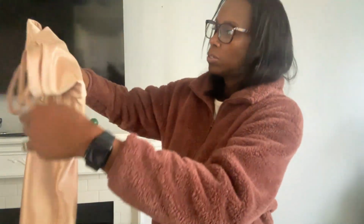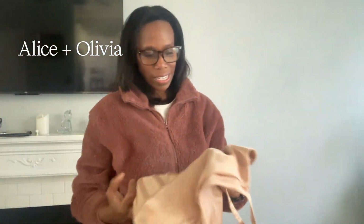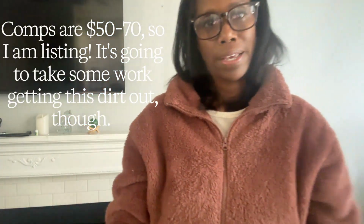Okay, this looks promising. Ooh, I love a slip silk dress, and this one's got some sheer on it. What is it? Oh, Alice and Olivia. Okay, that's great. Alice and Olivia is a really nice brand, and this, oh no, okay, but unfortunately it's very dirty. I don't know how well that's coming through, but this has a lot of dirt on it. If I can get the dirt out of this, it might be something. I don't know if I'll list it. I have to look it up, but this is definitely something I can take to The RealReal. This is really pretty, but it's dirty. So fingers crossed, if I can get that out, maybe I'll list it, I'll take a look, but if I can't list it, I will take that to The RealReal.